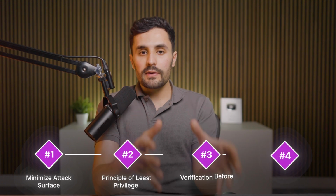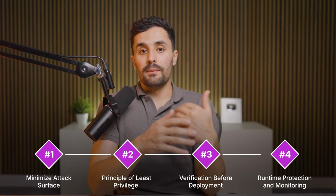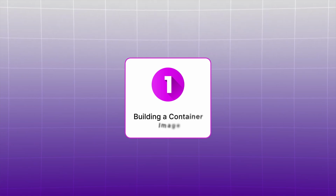Number 3, verification before deployment. This ensures that we're catching vulnerabilities before containers reach production and in front of live customers. And number 4, runtime protection and monitoring provides visibility into container behavior, allowing you to detect and respond to suspicious activity quickly.